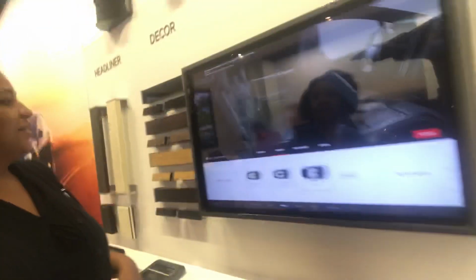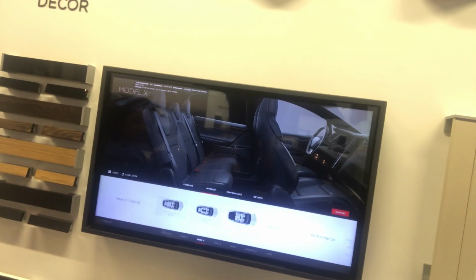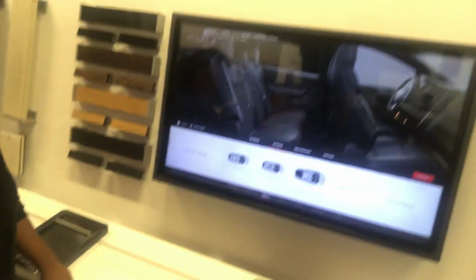Oh, okay. Let's look at these. That one shut down on me. Okay, hold on. Look at this. We're in Santa Monica Promenade. All right, so we're coming over here to this other huge screen. So this is what the bench looks like. That's a bench? Yes. That looks amazing. It looks the same, but there's no 2 seats in the back. Correct.